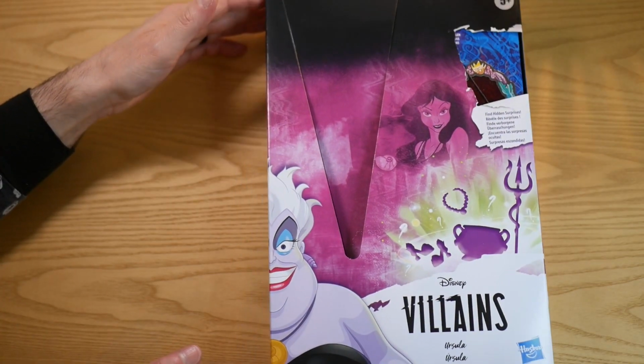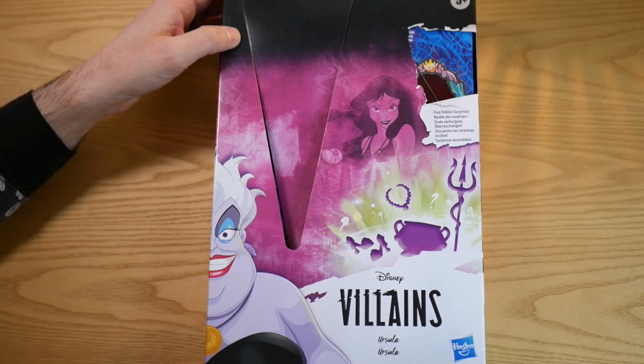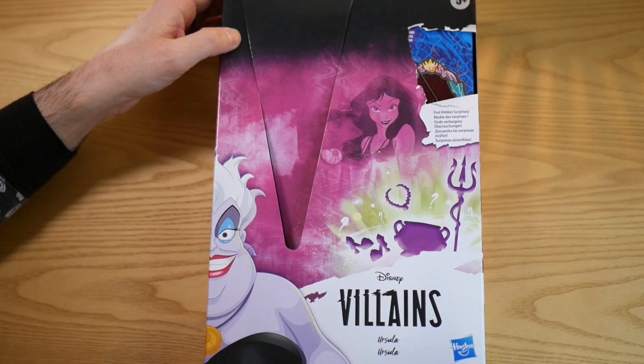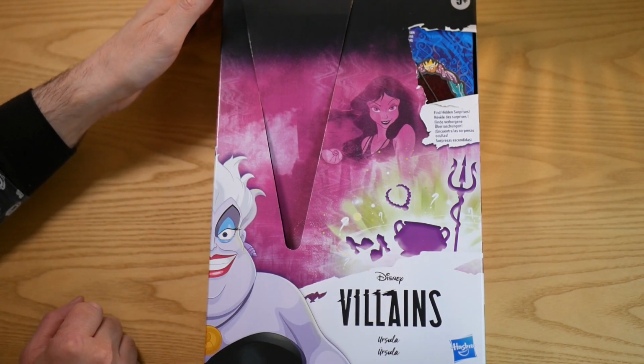So here we go. So this is our Ursula doll here in her box. So I'm kind of presuming this line, Villains, Disney Villains by Hasbro, has maybe ended because they've been selling these off, as I mentioned. This particular one was under €10. I think she was like 9 or £8.99, something like that, which is a bit of a shock because I think originally they were sort of around the €30 mark. So yeah, it will be interesting to see actually what the dolls are like.